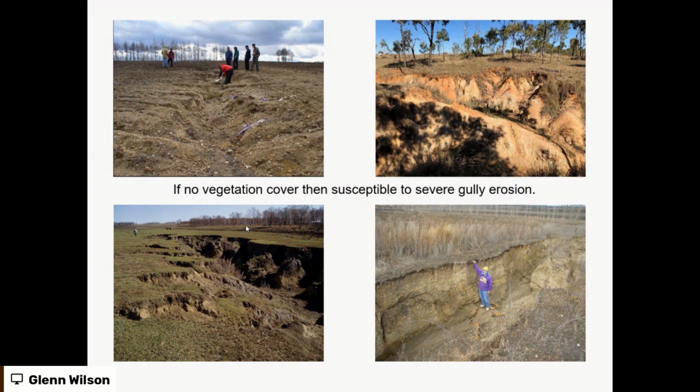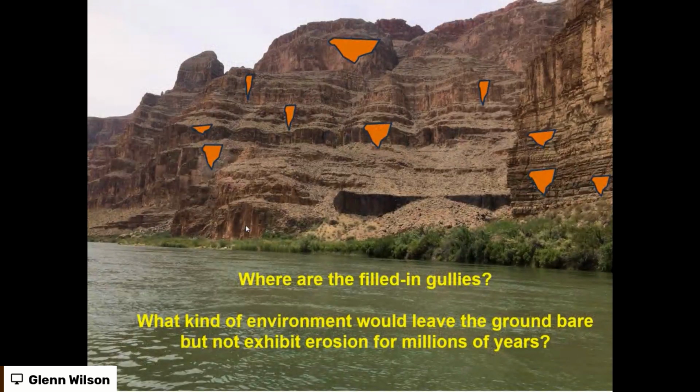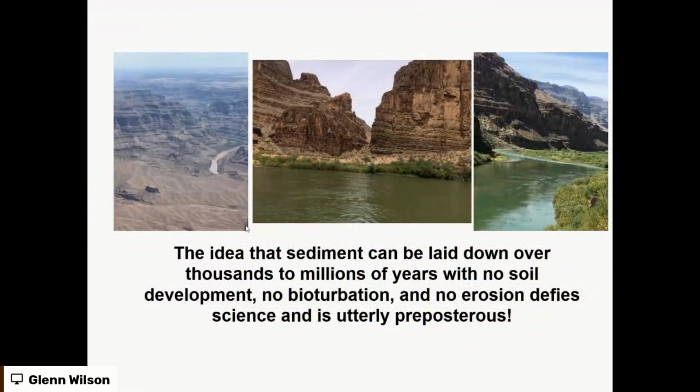And of course, if it's out there and it has no ground cover, you're going to get gullies forming. And then you get another deposition event. Well, it's going to fill those in. And when you look at these layers, you ought to have many, many gullies showing in the field. But we don't see that. So again, what kind of environment would leave the ground bare but not exhibit any evidence of erosion for millions of years? And I just think this whole idea that sediment can be laid down over this long period of time and have no soil development, no bioturbation, no erosion is just utterly preposterous.